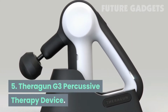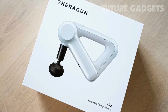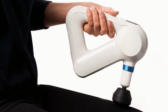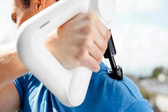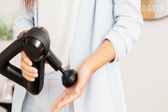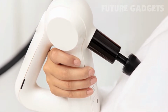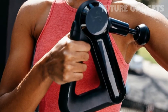5. Theragun G3 Percussive Therapy Device. The G3 is Theragun's mid-range option. Though it can't make the same claims of performance and quietness as the Pro model used by Matt Fraser. It has 2 speeds and plenty of fittings, and it claims to help fix anything from back pain to sleep problems. It charges fully in an hour and provides pain relief to post-workout muscles almost immediately. It was easy to work into a training regimen but was very loud, a problem if you want to use it at home at night. The comprehensive, app-based guide also sets all Theraguns apart from their rivals.